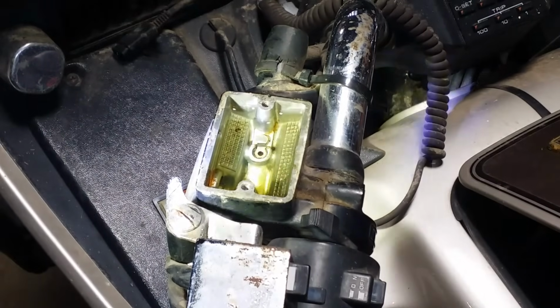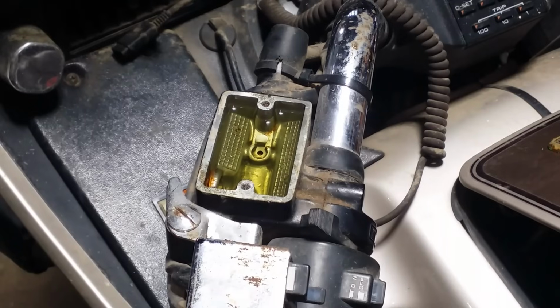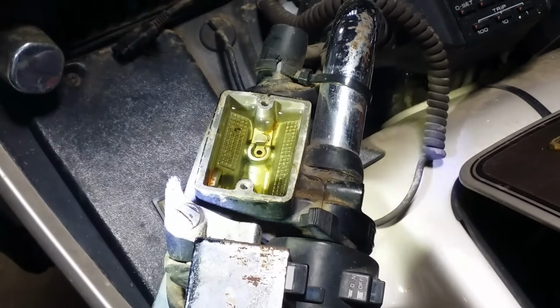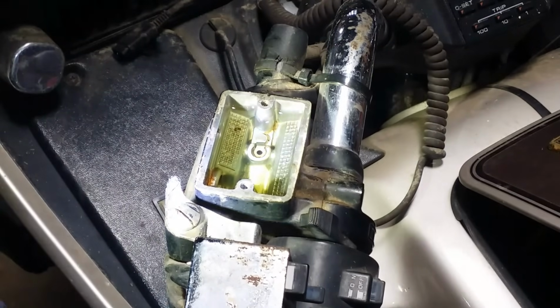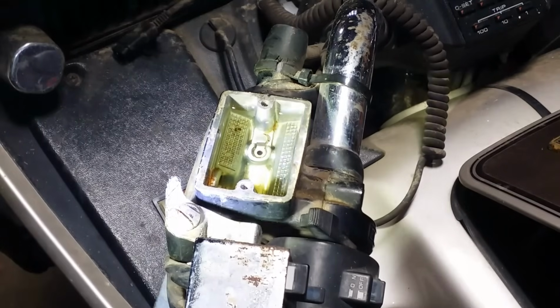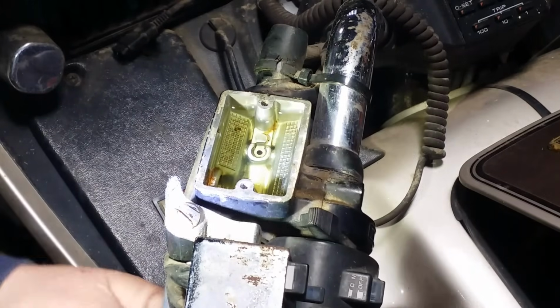It's a game of patience sometimes. I'm not seeing anything yet. Kind of visualize where the fluid level is and see if we're gaining anything. But I'm hoping that we'll see air bubbles here pretty soon. We can let this thing sit a little while.